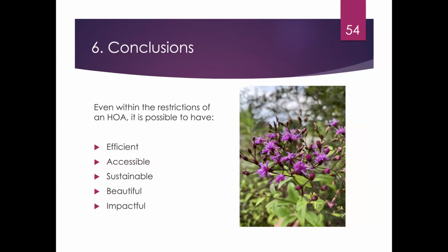So, in conclusion, I just wanted to point out that within the restrictions of an HOA, it is possible to have an efficient, accessible, sustainable, beautiful, and impactful garden.